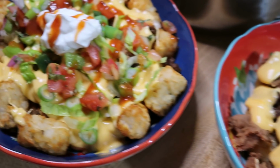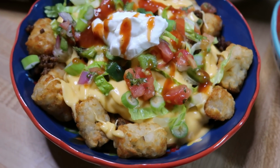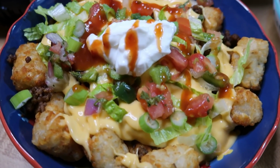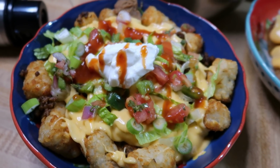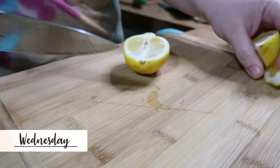So I just made some tater tots in the air fryer, and then we put all of the usual nacho toppings on top of the tater tots. And then I froze the rest of those refried beans in quart-size Ziploc bags, flattened and laid in the freezer. Wednesday night's dinner was a recipe that I found on the HelloFresh website.